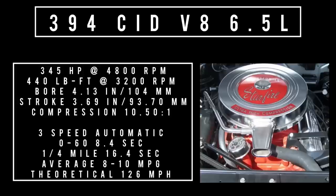Moving on to engines, only one engine on offer, a 394 cubic inch displacement V8, 6.5 liters. It's good for 345 horsepower at 4,800 RPM, 440 pound-feet of torque at 3,200 RPM, with a compression ratio of 10.5 to 1. When mated to the 3-speed Turbo Hydramatic, 0 to 60 could be had in 8.4 seconds. It'll do the quarter mile in 16.4 seconds. Average fuel economy is anywhere between 8 to 10 miles to the gallon. Theoretical top speed, 126 miles per hour.